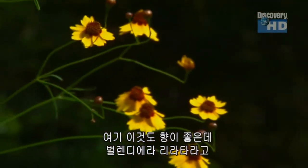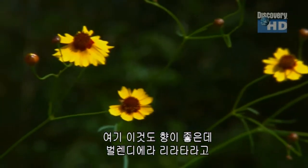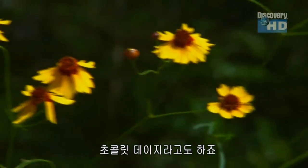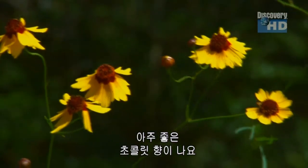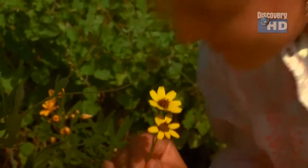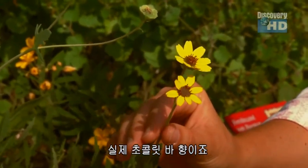This is a really great example of a wonderful plant to smell. It's Berlandiera lorata, also known as chocolate daisy, and it's the heavenly chocolate smell. And it actually smells like a chocolate bar.